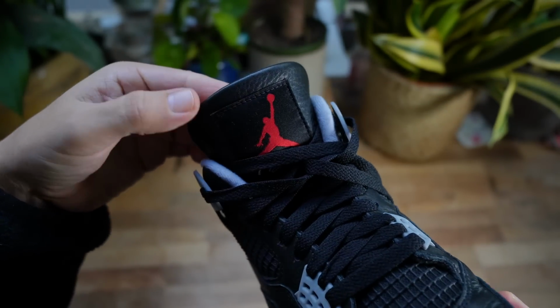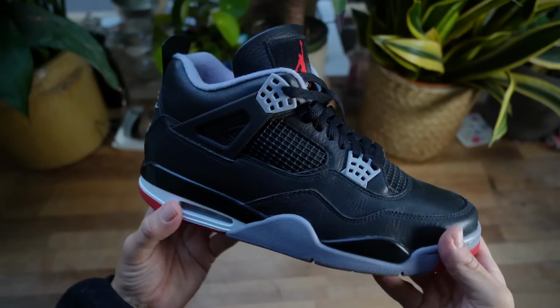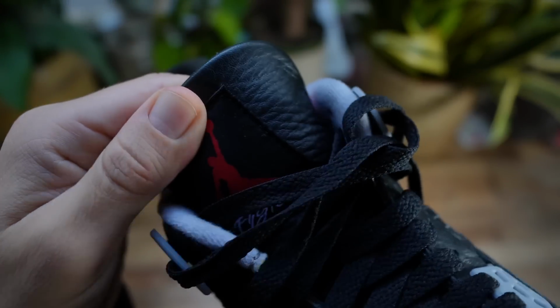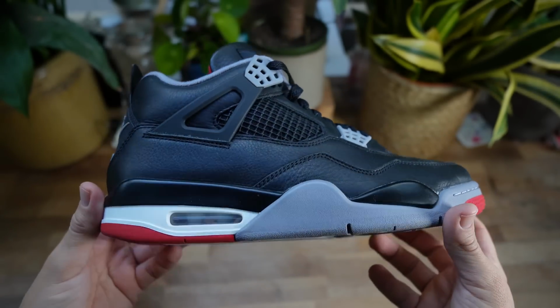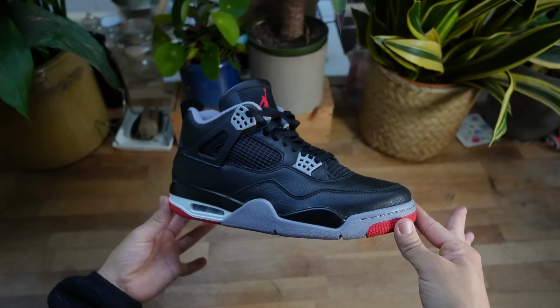The use of leather on the Bred 4, it's just chef's kiss. And I'm so thankful that Jordan 4 hype really fell off around this release, because I managed to pick my pair up lightly used for under retail. Quality is good, the shape is good. You can now wear your Bred 4s out in the rain with absolute glee, not like you could do with the nubuck pairs in the past, because that was going to just send them on the fast track to ruination. It's just the ideal Reimagined sneaker.